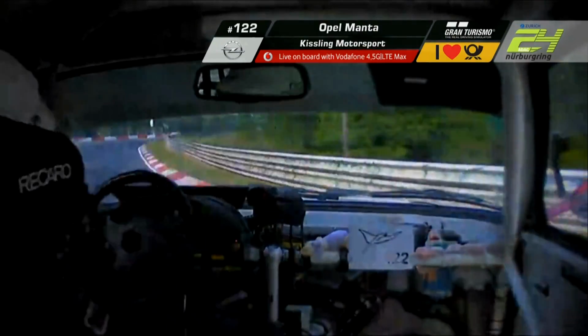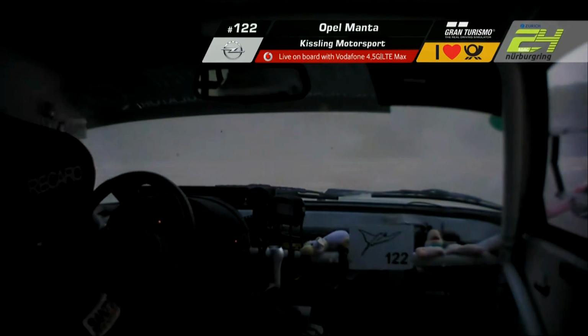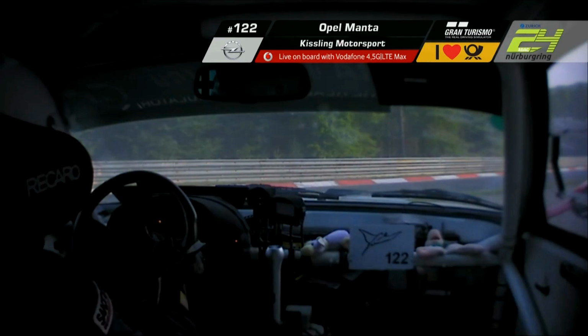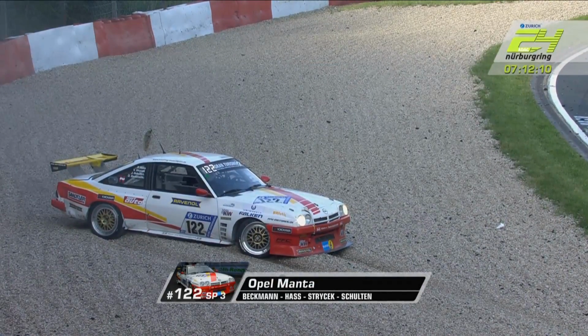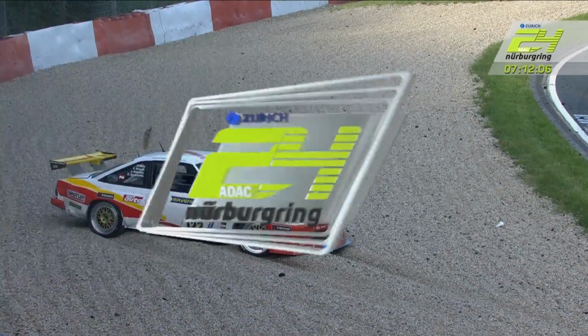Oh dear, Kisling Manta has gone off. It's been hit by the Ferrari, the 122 car, over the jump. That was in a yellow flag zone, I think. Dear, oh dear. And the number 22 has run up the back and rammed the Manta off the circuit. Now, that is in the run towards Flugplatz, I'm pretty certain.